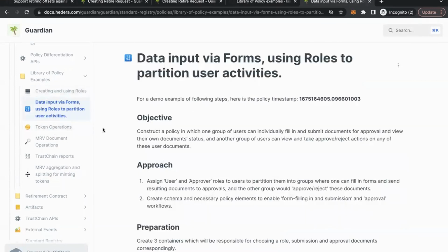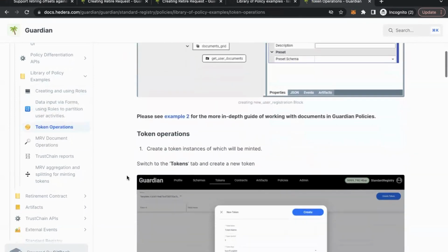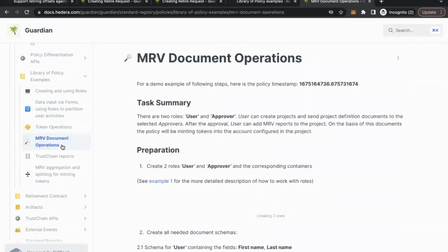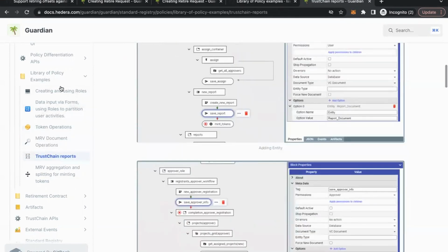It all follows for the data input and the token operations. As you can see, we have added each step of how to create a token, how you can update the token, and maintain the token, also the MRV document operations, and how to create a trust chain in detail, followed by all the steps. So please have a look at the documentation and let us know if we are missing anything. Suggestions or comments are welcome, and it would be good for us to have feedback on this particular documentation.